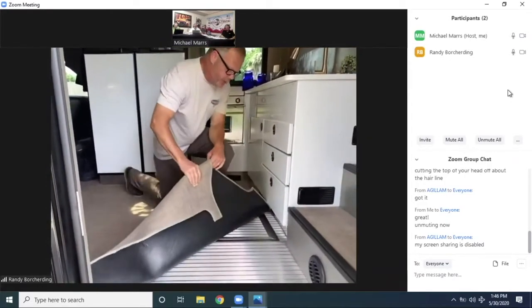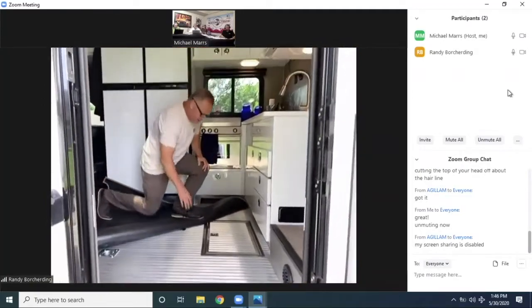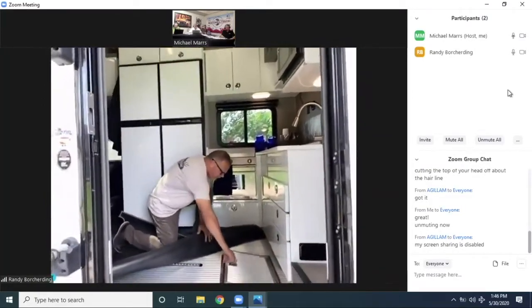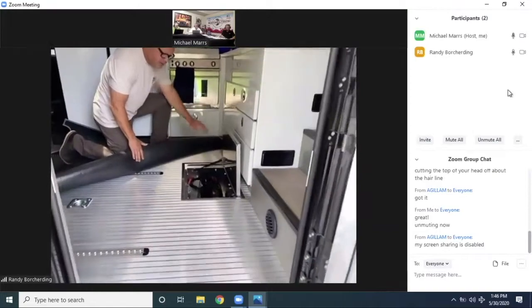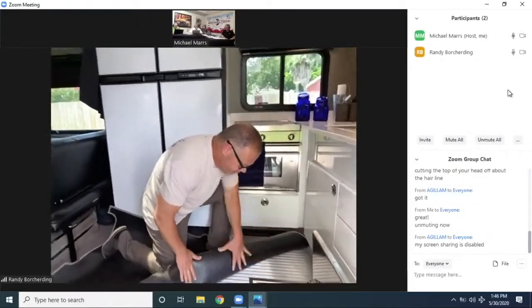I'll show you a little bit. You pull the carpet back here. There's a winch in my kitchen. There's a winch in the floor. Oh my gosh. There's a winch. Not a winch, a winch. A winch, okay. I'm glad you put the N in there.